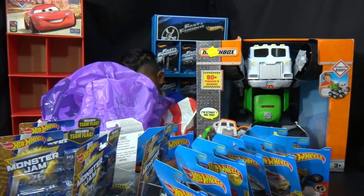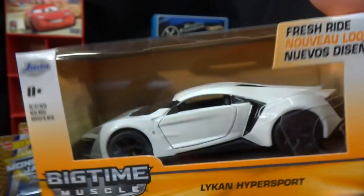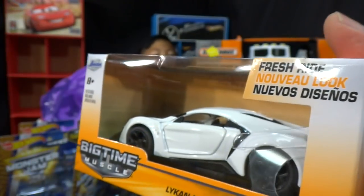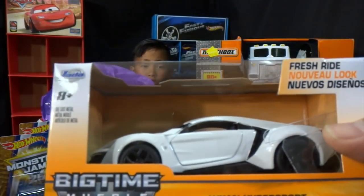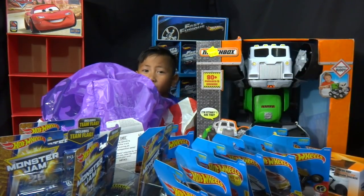What else? We got a Lykan Hypersport, guys. And we got a Jada Toys here. We got the Lykan Hypersport in white, and this is a 1/32 scale. That's in Fast and Furious 7, but it's a different color. Yeah, the Lykan Hypersport is red in Fast and Furious 7. This one is in white. I wish I could paint that one. We already have a red one.